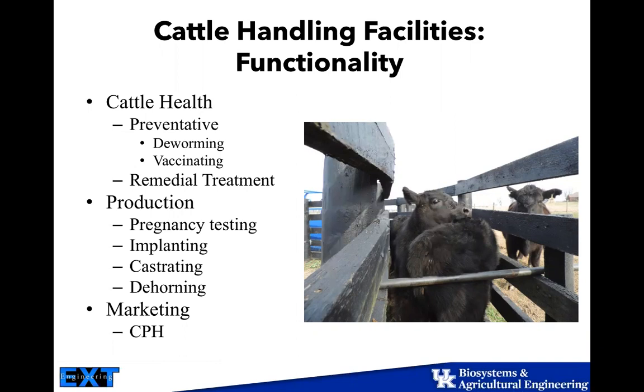And so this is a $5,000 to $10,000 investment for a lot of producers, and we have to see that we really get a good return on investment for these producers. We want to make sure that they get the most bang for their buck when they're designing and planning to put in a facility.